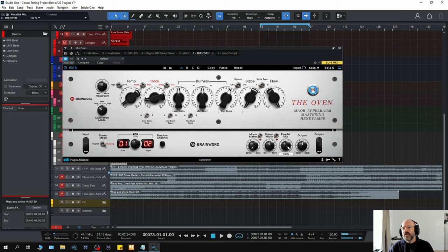It's definitely a plugin where I use Parallel Mix a lot. I like to dial in the flavor that I'm trying to get, and then I just blend it using the Parallel Mix. So this is probably the most used knob on the plugin for me, to be honest.